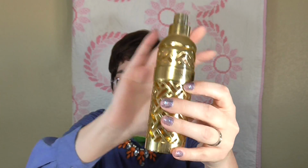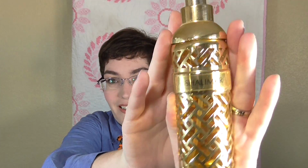But when I went back the second time, I found another one. It doesn't have the lid, but it is almost completely full, as you guys can see. I did test it and spray it, and I found this one for $15. I'm super thrilled because I've been using the other one sparingly, out of fear that I would run out of it, and now I don't have to worry. I can go ahead and have a lot of Shalimar.